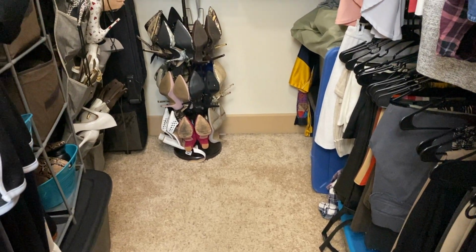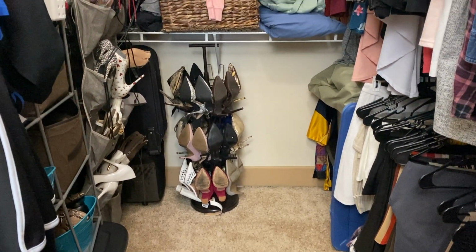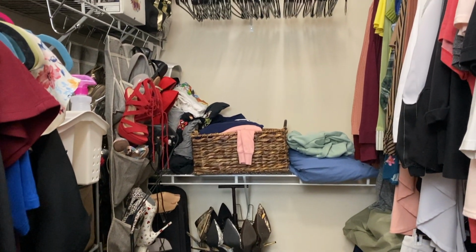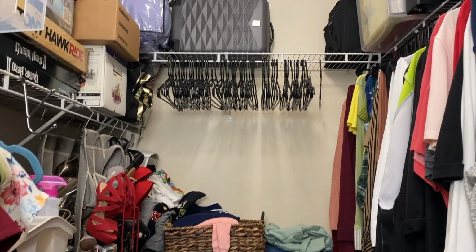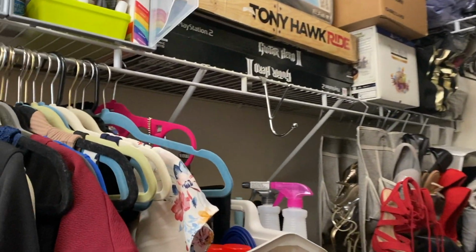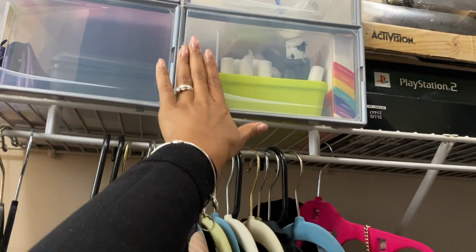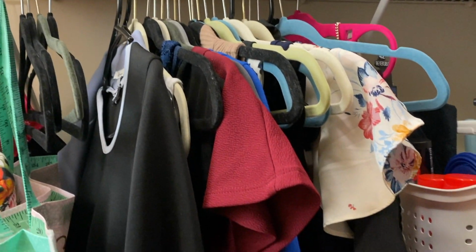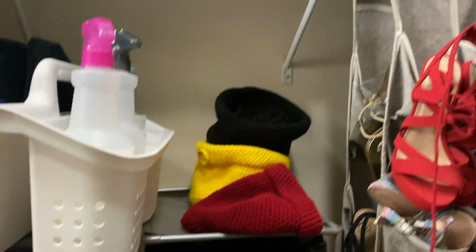Okay guys, so I want to show you all the before, kind of what I'm working with. I do pride myself in being an organizational phenomenon in my own little world. Everything here may look a little junky or like there's a lot going on, because there's a lot going on. I don't have a lot of storage in my loft, so a lot of stuff that doesn't normally end up in closets ends up in my closet. But yeah, I've kind of made the space work with what it is, and I have a lot of things in here. Again, more than just clothes and shoes.